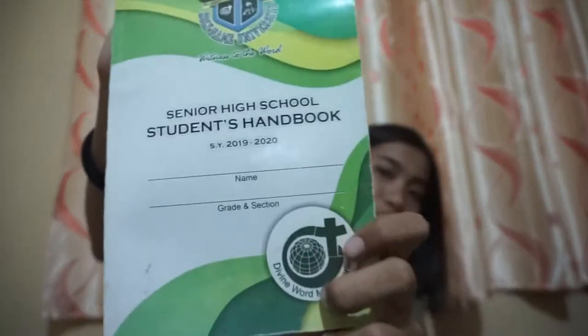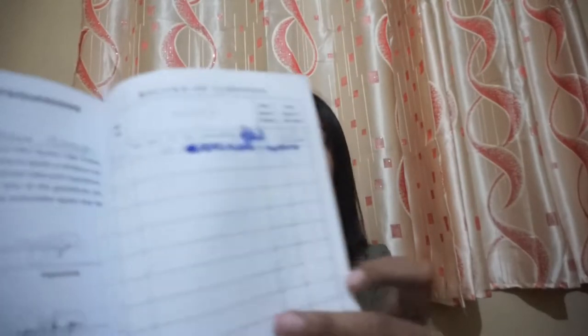My handbook with no name on it, and it's supposed to have a name and a plastic cover, but then I didn't put anything. And I have lots of remarks, like one late and three absences. I mean, I have lots of absences, but I only have three remarks.